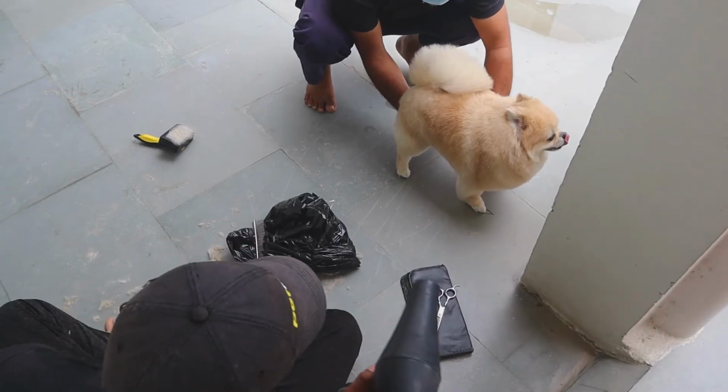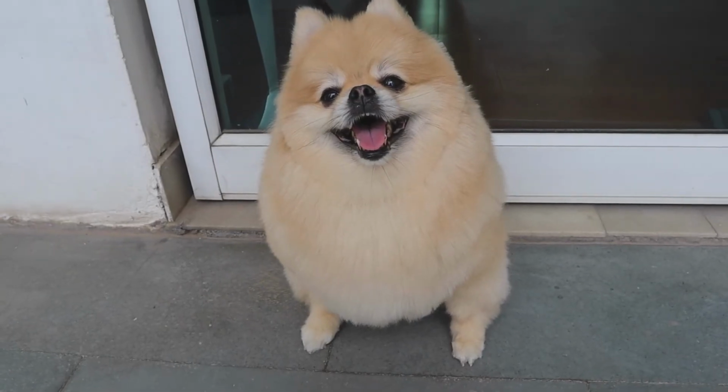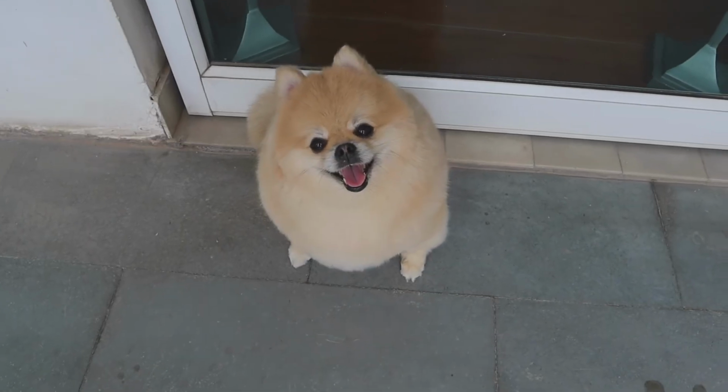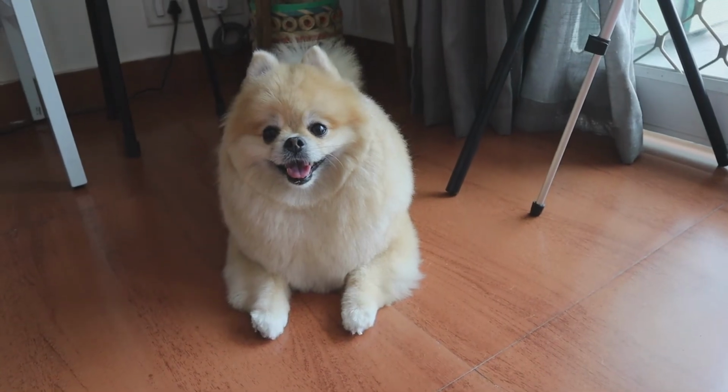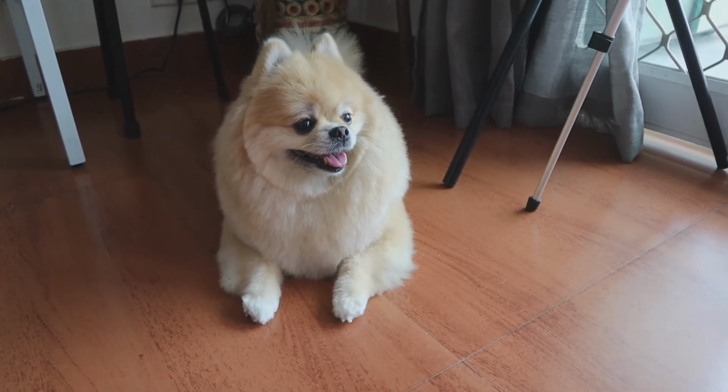To finish off, they're just blowing off any extra hair on her. Great time. Let's go. Some treats. Let's go. And she's ready. Now I'm going to take her and give her some treats because she's been such a good girl. Pixie, treat. Treat time. Bye guys.